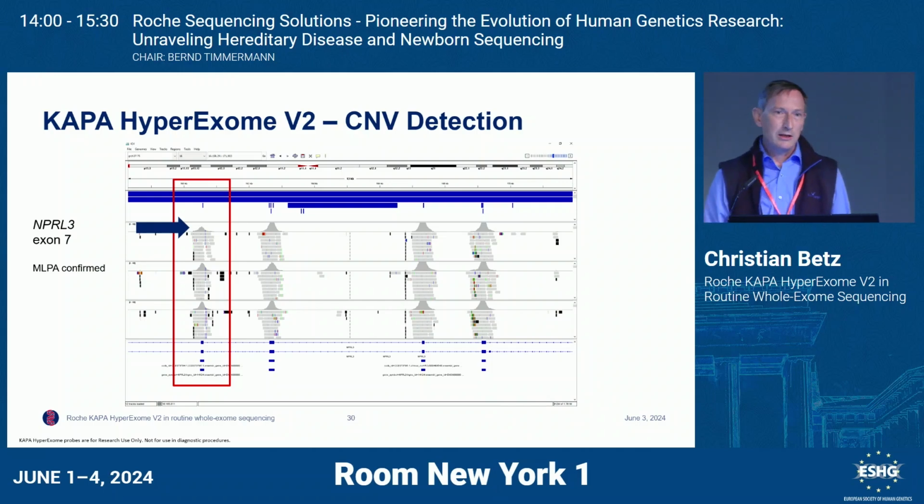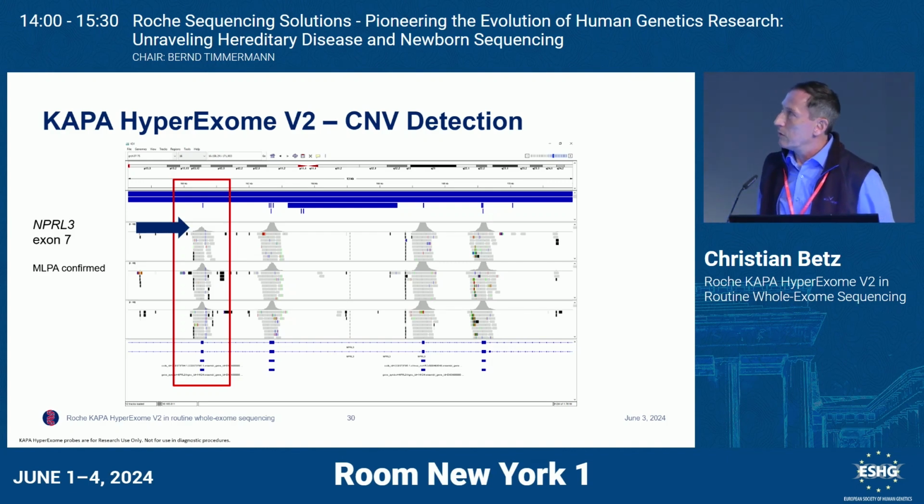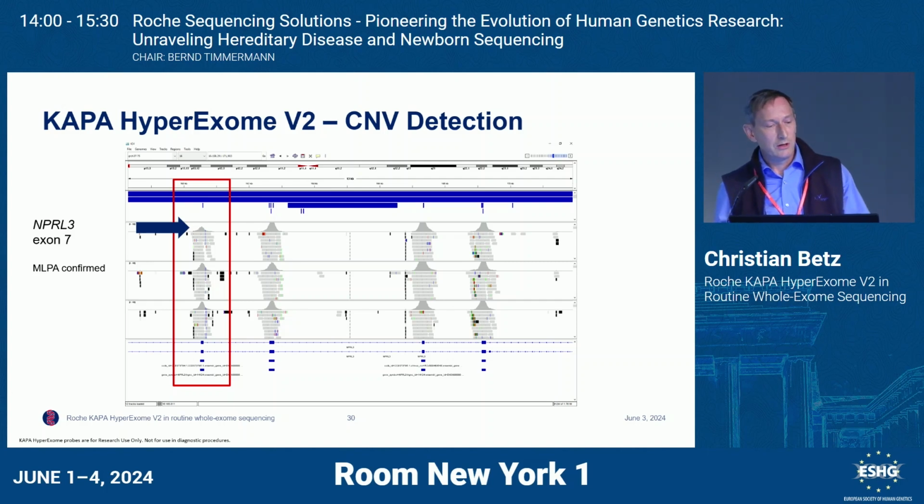And as mentioned before, the even distribution of coverage allows for a nice CNV detection. In this case, this was a single exon, heterozygously deleted, only one allele left. By just looking with your eye, you hardly see a difference in coverage in the upper individual compared to two randomly selected normal individuals below. However, we were able to confirm this deletion that our caller clearly called by MLPA. So even a single exon can be detected in a CNV analysis. However, we would always do MLPA confirmation if available for single exons. For 3 consecutive exons, we feel confident enough to call them without further confirmation.